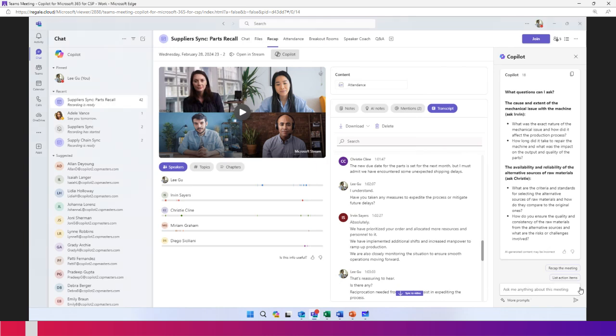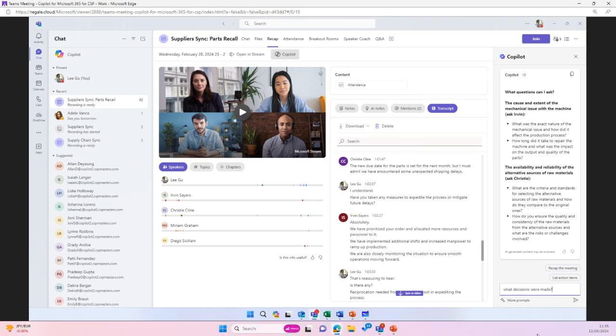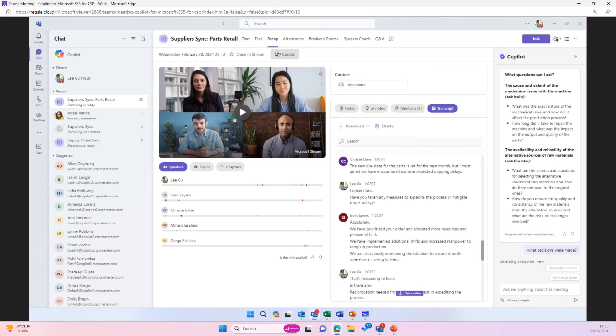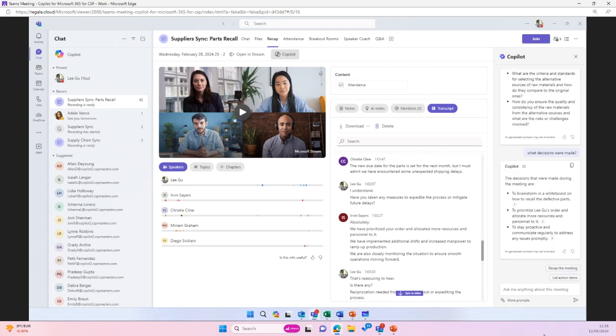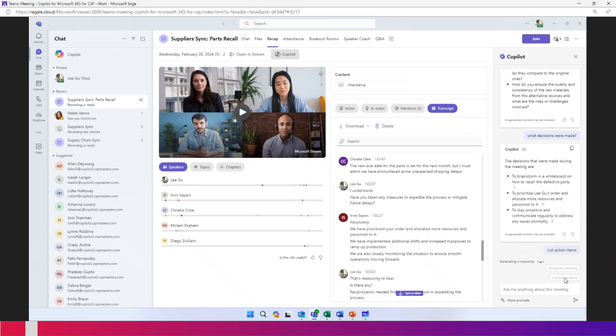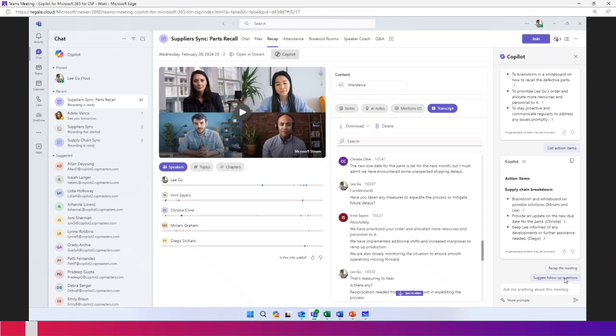So what we'll do is we'll get down to the Copilot text box. I say what decisions were made. Select send. So Copilot should generate the decision list, but Lee doesn't stop there and wants to get an action list as well. So what we'll do on the bottom right, we'll select the action list. So Copilot went through the transcript and in moments gathered a list of actions for Lee. So he now knows he needs to brainstorm on whiteboard on possible solutions with Miriam, which we'll see there. So I'm just going to exit that demo.